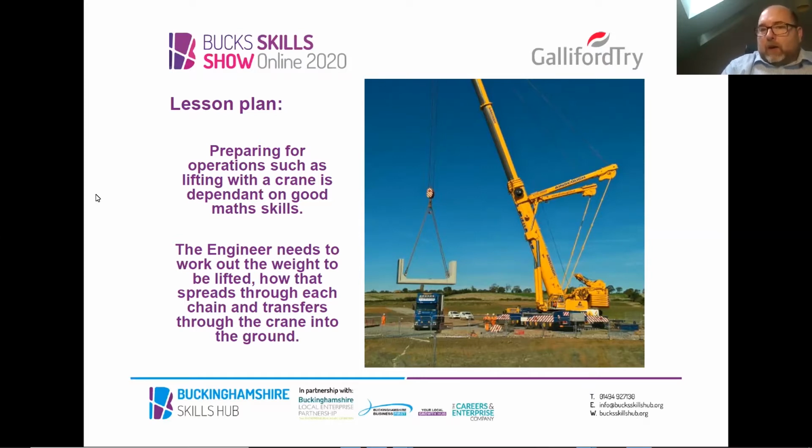That crane on its own, it's a very large crane, that's probably worth £10 million. So if that falls over, that's £10 million worth of crane that needs to be replaced and repaired. So clearly avoiding that is what we have to do. And maths is what we use to avoid that.